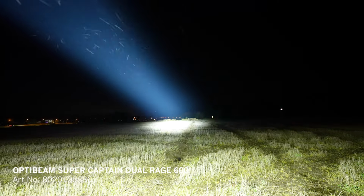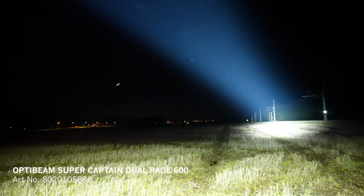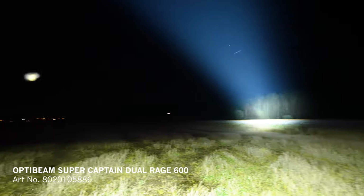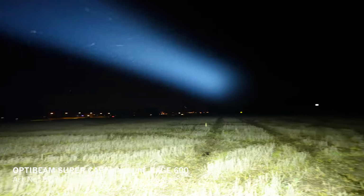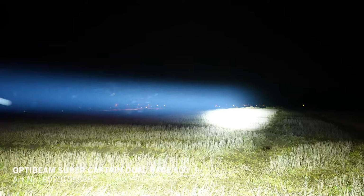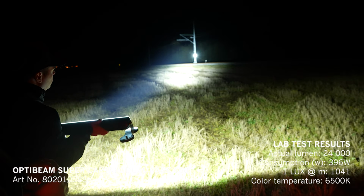So this is the Rage, clear light. You see the cars, we're lighting them up. They get angry with us. And here you have the forest going up here. What do you think, Thomas? Yeah, I think it's a good light, but it's a cold light. The Kelvin is cold, so some like that, some don't.